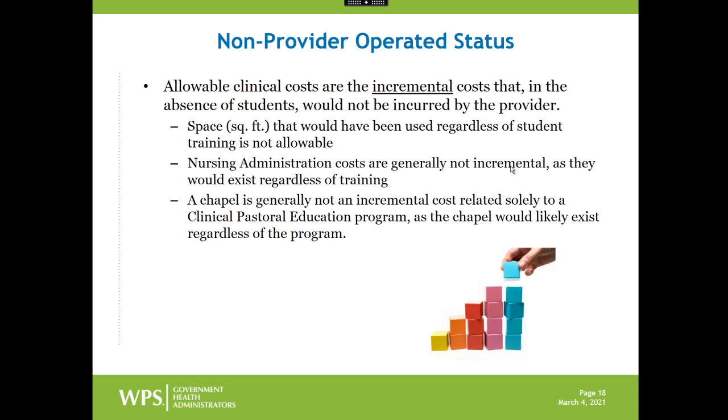These are some examples we've seen over the years that we had to disallow. Nursing administrative costs are generally not going to be incremental, as usually they would exist regardless of the training. Now, if for some reason you believe some of that nursing administration time would not have existed before, and now it is going to exist because you're training the students, then we'd need some support for that, some explanation.